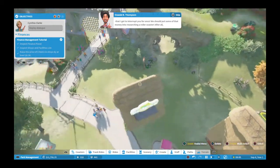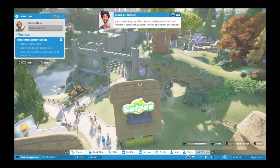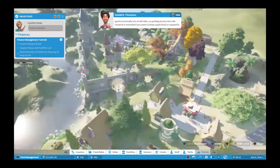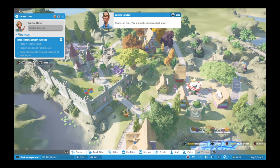We should put some of that money into researching a roller coaster. After all, guests eventually tire of old rides. So, putting money into ride research is essential if you want to keep a park fresh or expand it. Oh my! Oh yes! You should begin research at once.